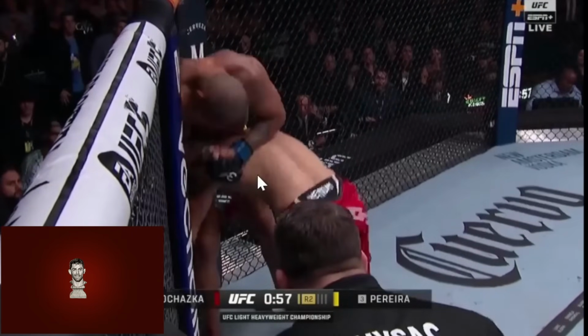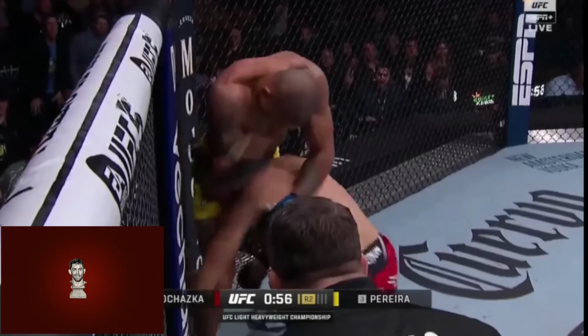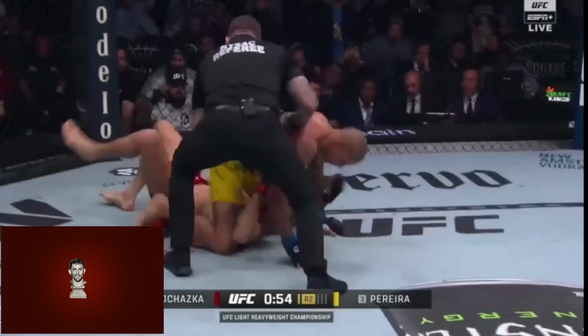You can see he was standing up. His arms are connected here. After this elbow, he slumps. His hands disconnect and he falls backwards. Alex keeps landing punches on him. Jiri is completely unconscious right now. He's on his back. He just fell backwards from being knocked unconscious by an elbow to the temple. Alex lands on him in full mount.